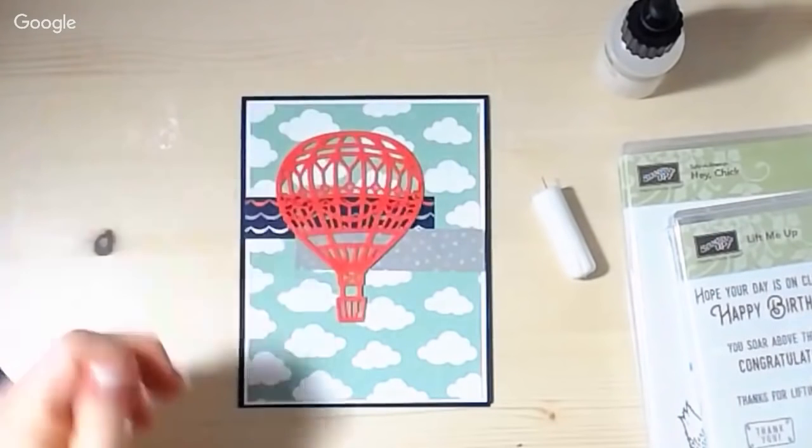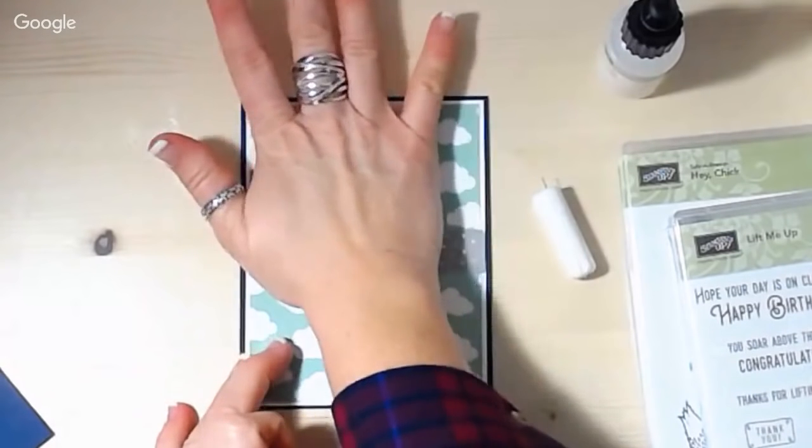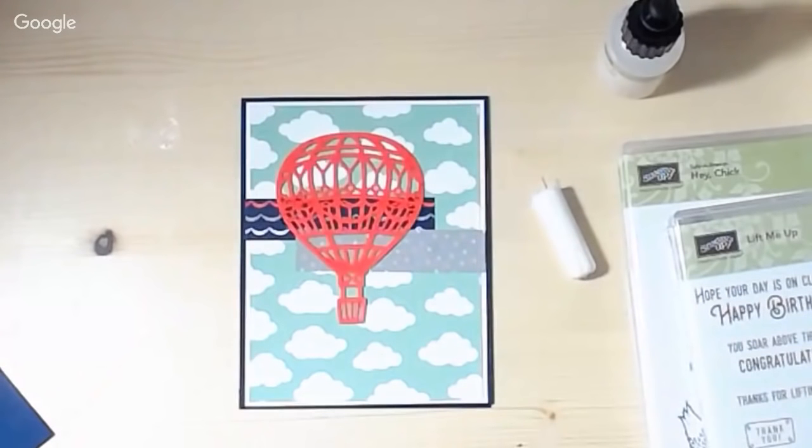And then I like to set a clear block or something on top sometimes, like when I'm layering something like this. Hey, Roberta. Hi, Margie in Indiana. Hello in Illinois. And then I'm going to do a little bit of stamping here.